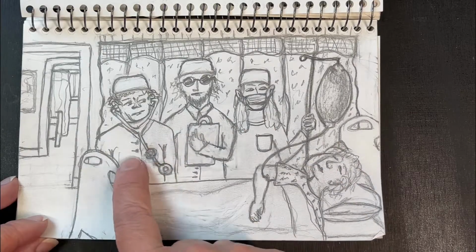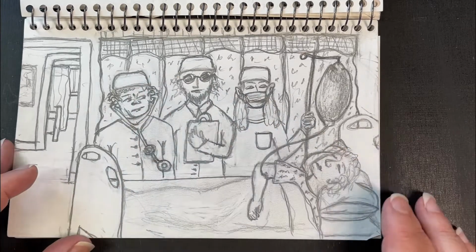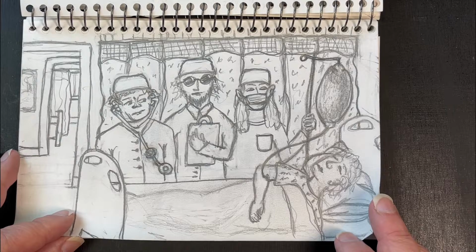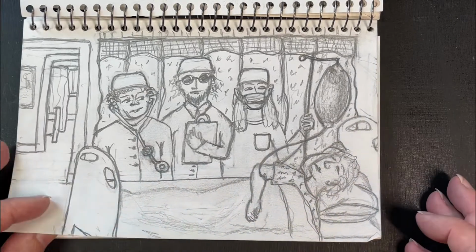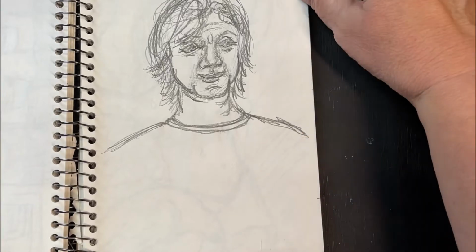I get it. Yeah, I remember. It was see no evil, speak no evil, and he has this thing in his ears, hear no evil. Like they had no idea what they were doing. Another little portrait.